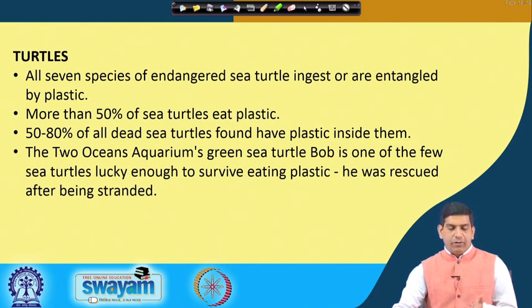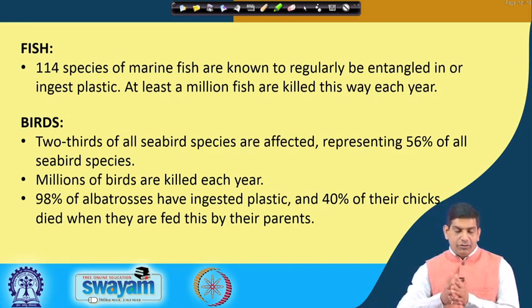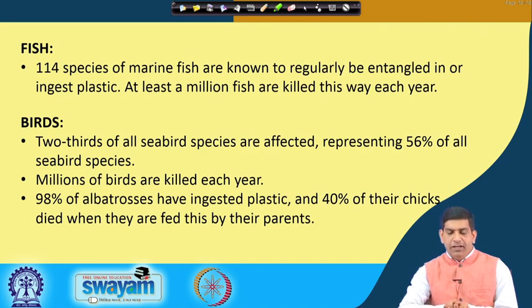Wildlife volunteers keep looking for animals, turtles, fish and birds, and try to save them from plastic entanglement, which we see reported from time to time in news videos, and you can find those videos on YouTube. In terms of fish, 114 species of marine fish are known to be regularly entangled in and ingest plastic. At least 1 million fish are killed this way each year. Birds: 2/3 of all seabird species are affected, representing 56% of all seabird species. Millions of birds are killed each year because of this plastic problem.